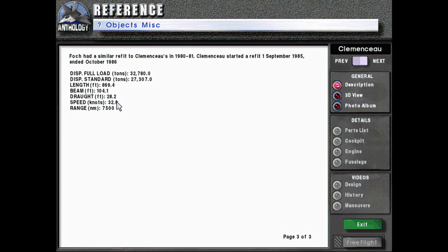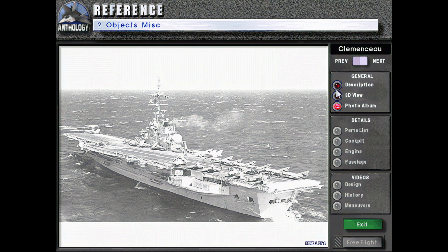Draught 28.2 feet. Speed 32 knots. Range 7,500 nautical miles. That was the last page.